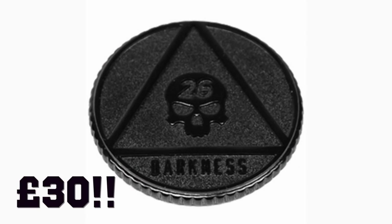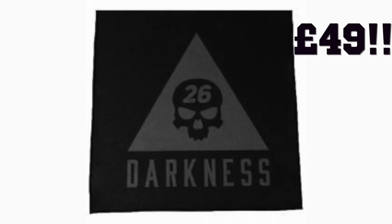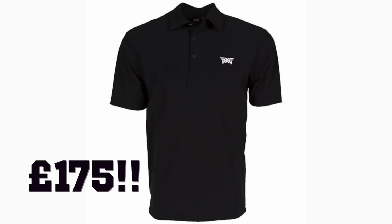You've got to have a ball marker at least. What about a ball marker? £30 for a ball marker. It's quite a nice ball marker. Towel maybe, £49. Bit of clothing. What about a polo shirt? Chuck in a polo shirt. This is going to look smart on the fairways. You're all in your black, you're all in your white, and you've got £175 polo on.